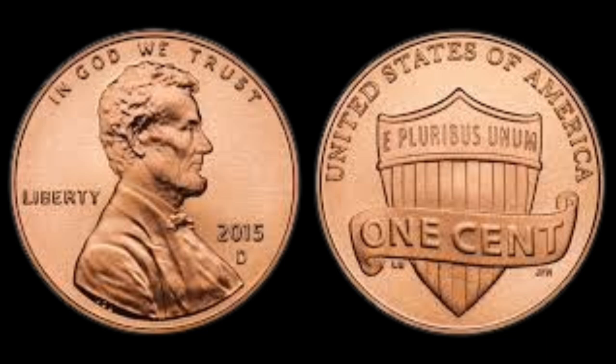And to add to this, the reverse of the coin features a completely rotated die alignment, which means when you flip the coin from top to bottom, the reverse shield design does not line up correctly, a clear sign that the reverse die was improperly installed or locked into position during striking. And this error, known as a rotated die error, is especially rare when found in high-grade condition and in conjunction with other major errors.